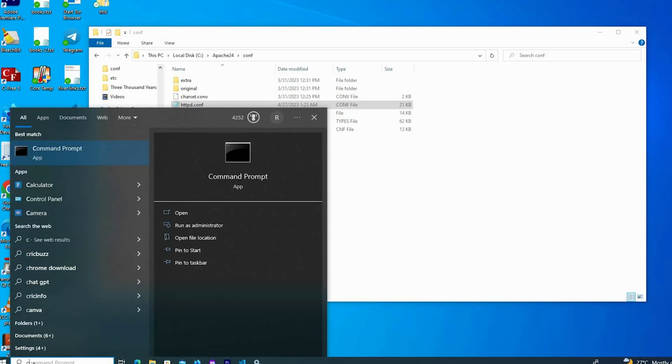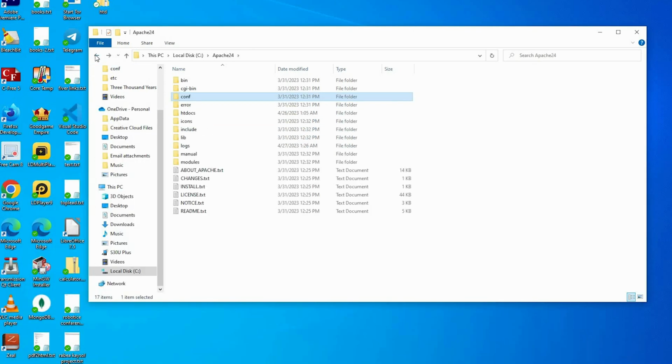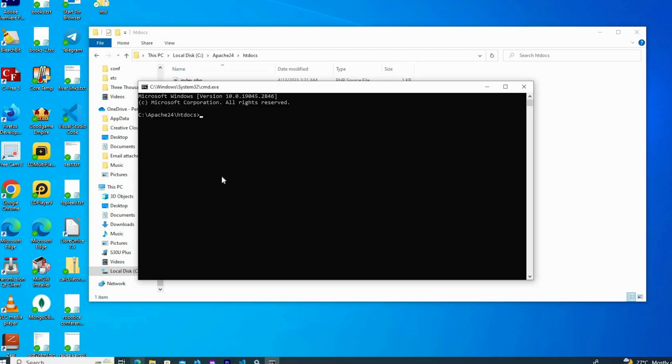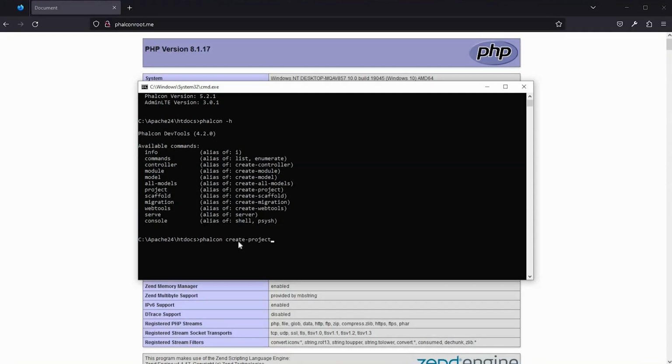Open the command line, and insert in the Apache virtual host site. Type phalcon -h and check Phalcon information. Type phalcon create-project. Our project name is phalconroot.